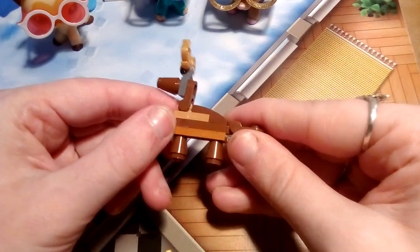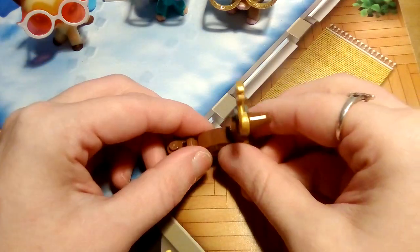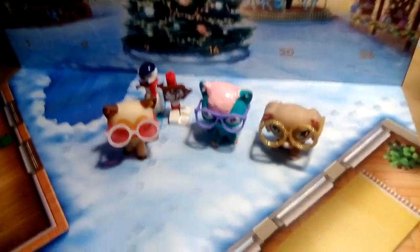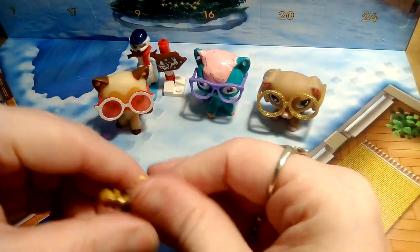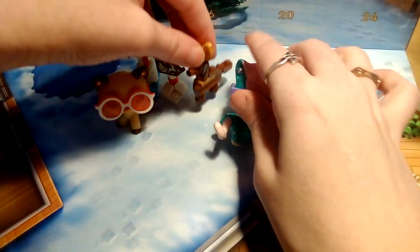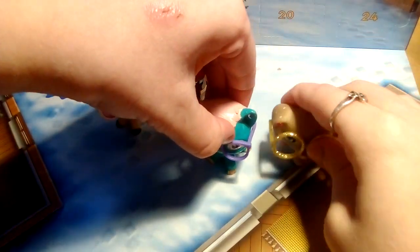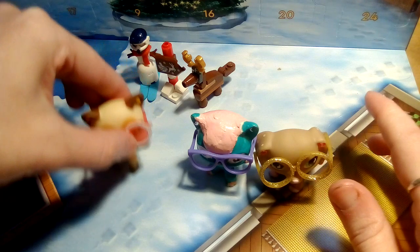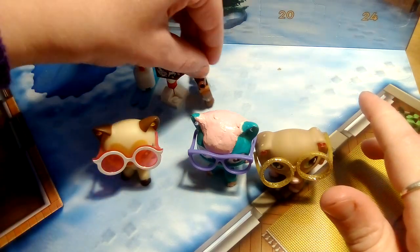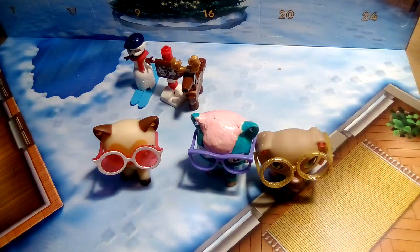Anyway. This is what we got in day number three, a reindeer. So I'm going to set that there. Close door number three. Oops. And we'll put the reindeer right beside the snowman, the signpost, and yeah. There you have it. That's what we got in day number three.